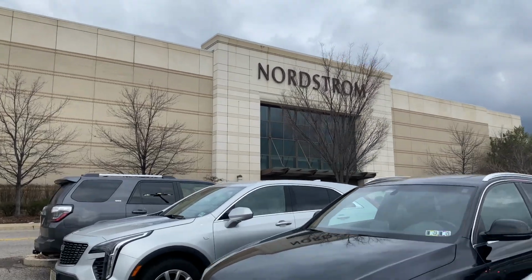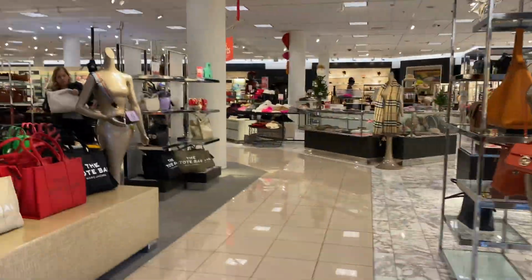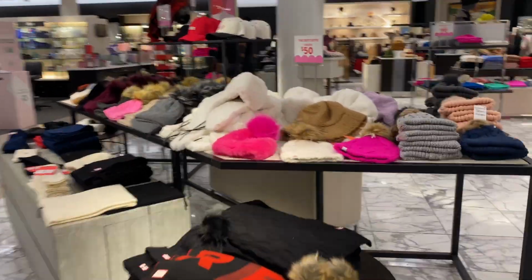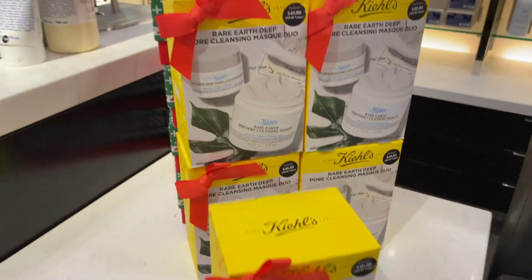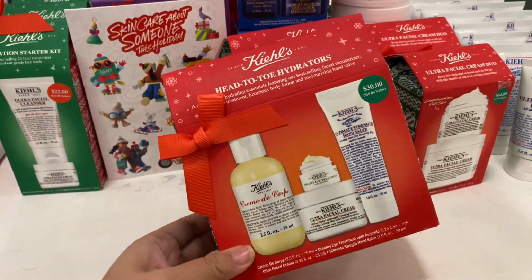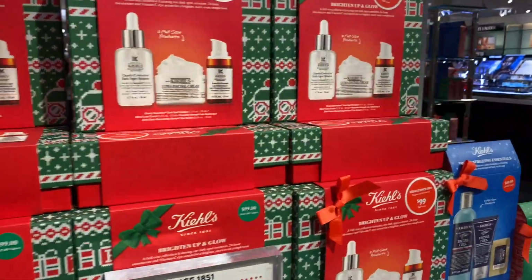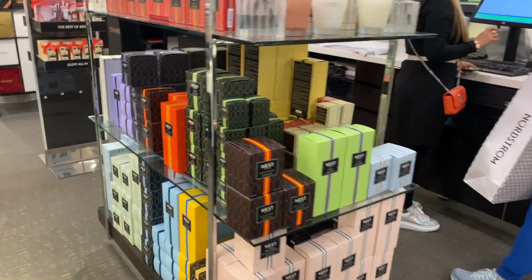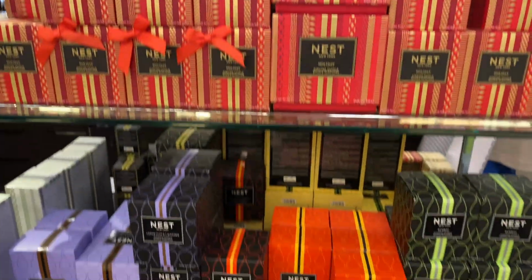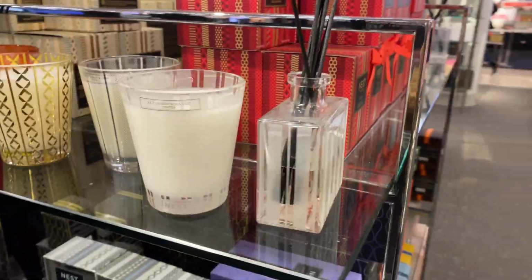Okay, heading into Nordstrom to see what beauty goodies we can find for the holiday. They're gonna have some great gift sets. This is my absolute favorite candle. The Nest Holiday, I get it every year.